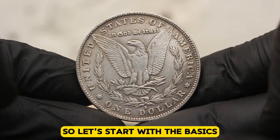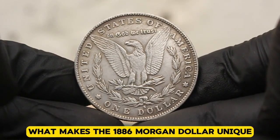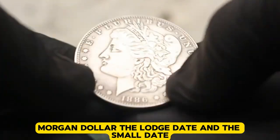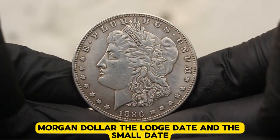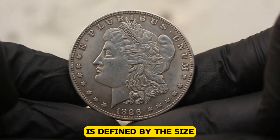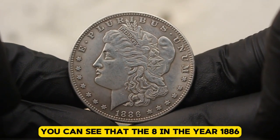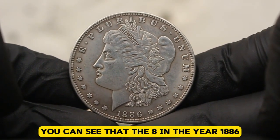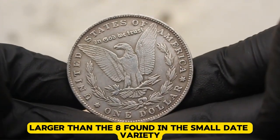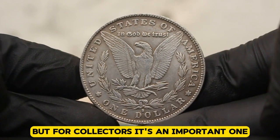So, let's start with the basics. What makes the 1886 Morgan dollar unique? Well, there are two distinct varieties of the 1886 Morgan dollar, the large date and the small date. The large date variety, which we're focusing on today, is defined by the size and style of the numbers in the date. You can see that the 8 in the year 1886 is noticeably larger than the 8 found in the small date variety. It's a subtle difference, but for collectors it's an important one.